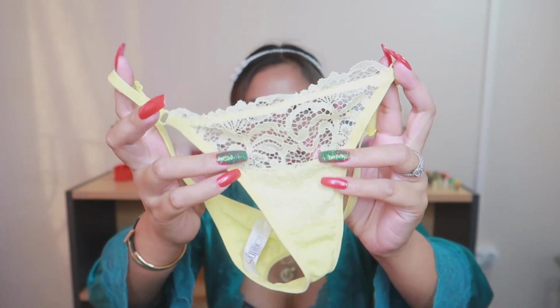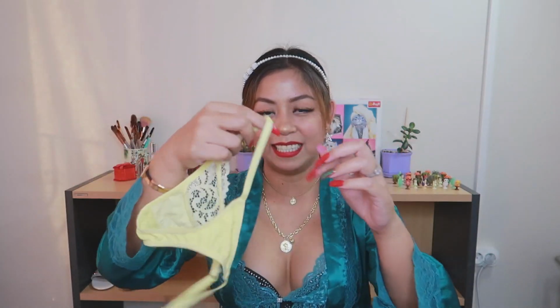At, by the way, guys, kailangan mag-shave pag sinuot niyo ang lingerie na to, guys. Kasi, guys, kapag hindi ka nag-shave, talagang lulusot-lulusot yung mga ball bets niyo, di ba? Mga ball bets. So, kailangan talagang mag-shave para hindi lulusot ang mga ball bets. Kasi sobrang see-through niya talaga, guys. So, kailangan mag-shave tayo, guys. Anyways, I'm always shaving, guys. So, ito yung likod niya, guys.